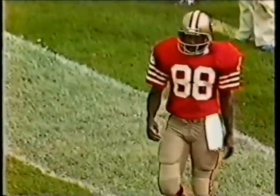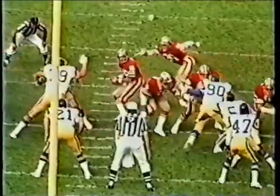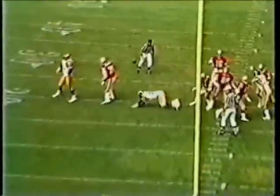Second down and 10. Montana, Solomon wide open. Well, there's a mix-up right here, Gary. Lucius Smith had responsibility, and there was some kind of breakdown. They missed an assignment, and Solomon broke open late.